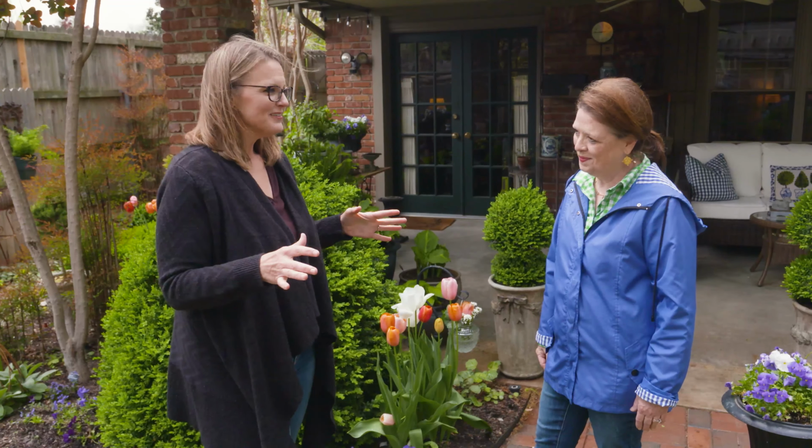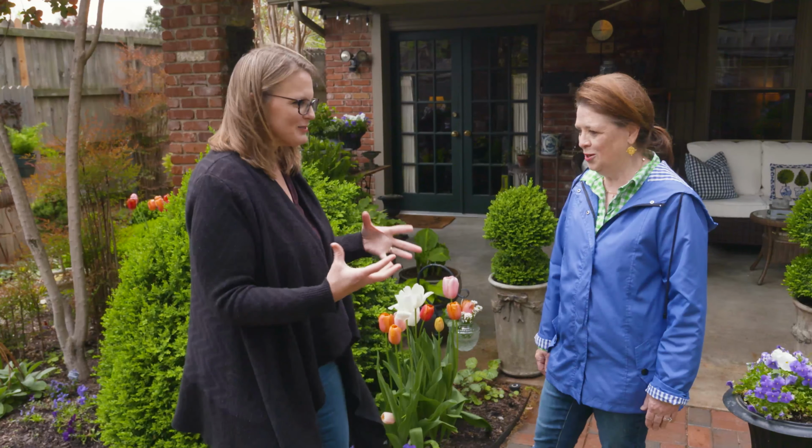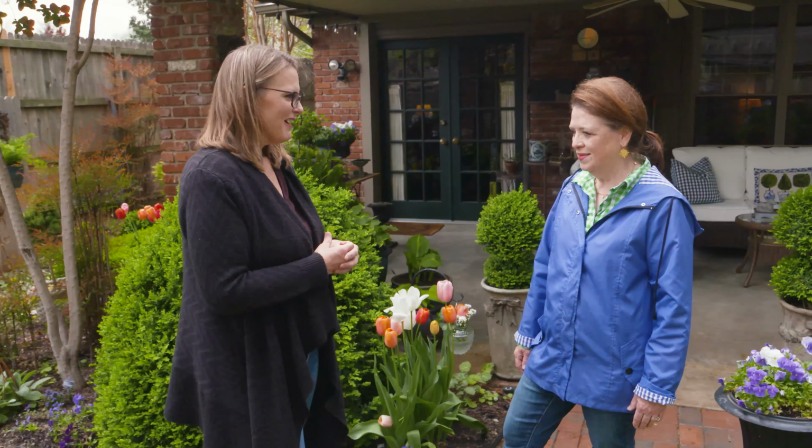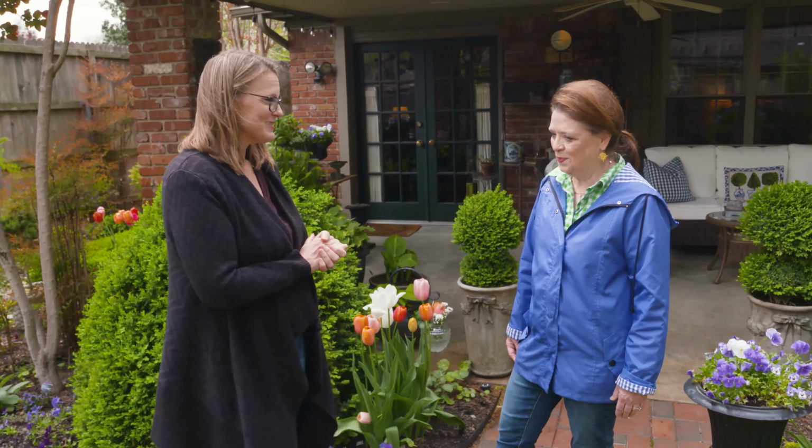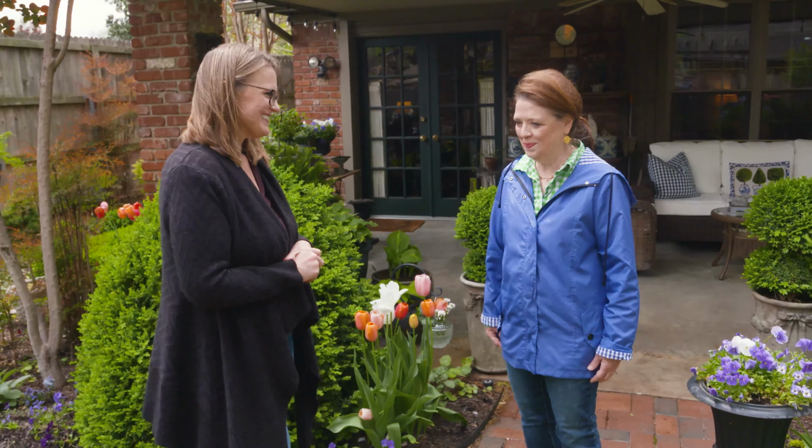Well, Beth, your garden has beautiful bones to it with the boxwoods and also that limestone. It's just really fabulous, and I can't wait to see what it looks like as we continue on through the season. Thank you. Thanks.